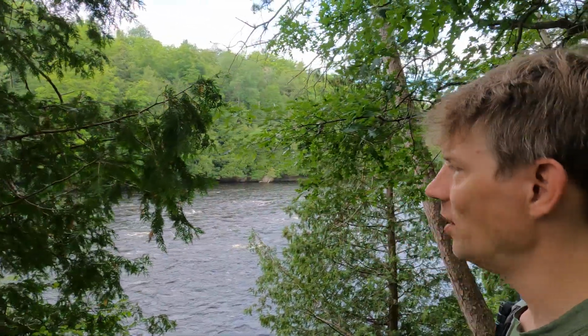This is a little spur trail I skipped on the way in. So I just want to check it out on the way out. Not much to see. Some rough waters.